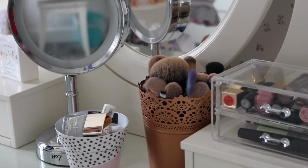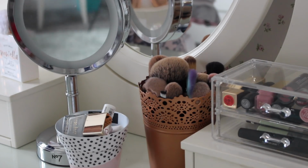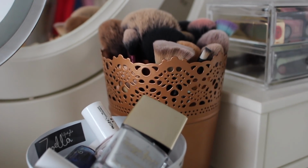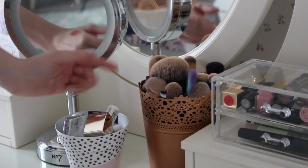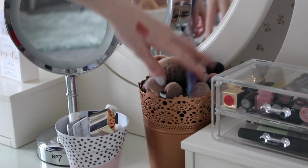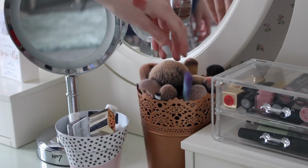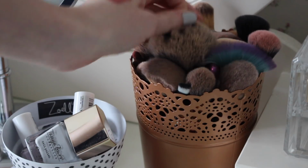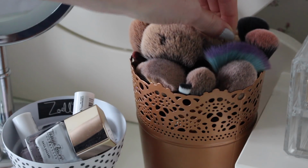In the centre of my dressing table, I have this Number 7 mirror. I then have this little Zoella pot full of nail varnishes. I have some Tanya Burr ones in here and some Essie ones. I currently have the Tanya Burr in the shade Duvet Day. And then I have this Skura pot, which my dad spray painted rose gold for me, with all of my brushes. So I just have some Real Techniques ones, like the buffing brush, powder brush.